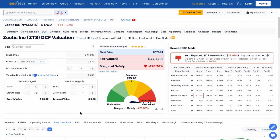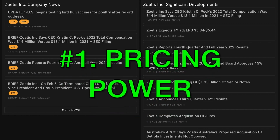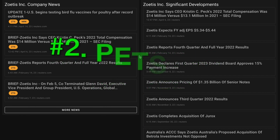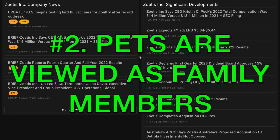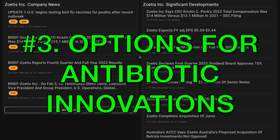In just a moment, we'll give our rating to Zoetis, but we have to address something first. What are the qualitative aspects of the business? Starting with the key qualitative points supporting a potential long thesis. Number 1, because the animal health industry lacks large payers like Medicare, single-payer governments, or large insurance companies, Zoetis maintains significant pricing power. Number 2, companion animals are increasingly viewed as family members, drastically increasing owners' willingness to spend on pet healthcare.